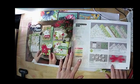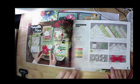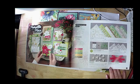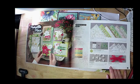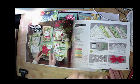And the Poinsettia Palace. Everything's retiring in the Poinsettia Palace except the dies and the stamps, which is this right here. It's not on sale, but I might just have to get it. But the beaded pearls are 50% off. The paper is 40% off. The plush paper is 40% off.